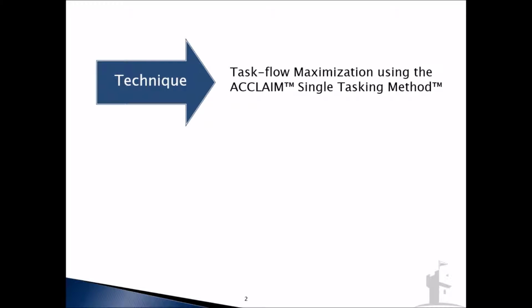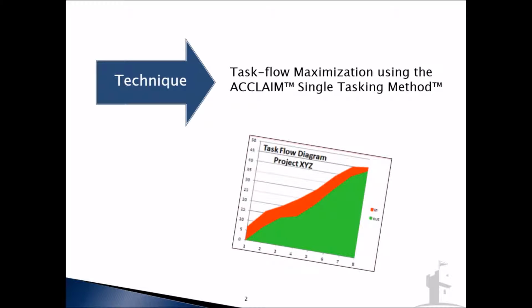We're going to be covering a single technique called the ACCLAIM Single-Tasking Method. Note that while I do call it a single tasking method because of how important single tasking is, it's only important to the extent that it helps us achieve task flow maximization. So we will be discussing how that works.